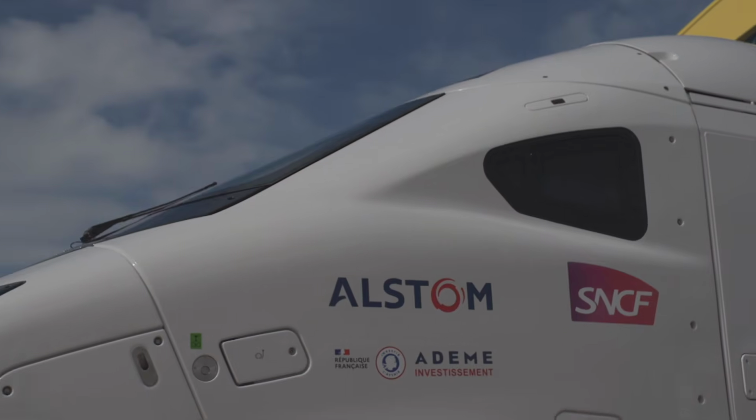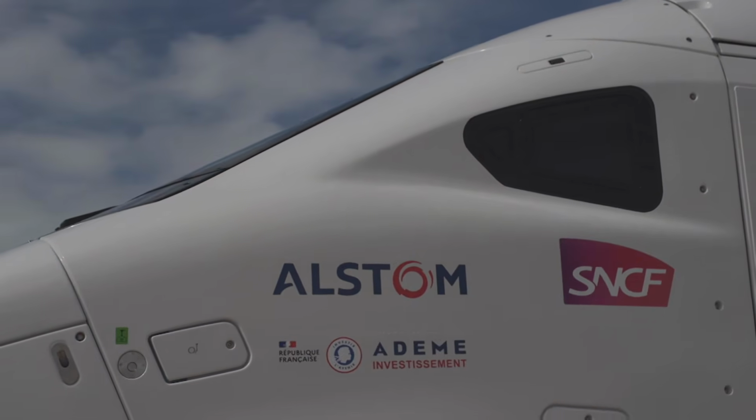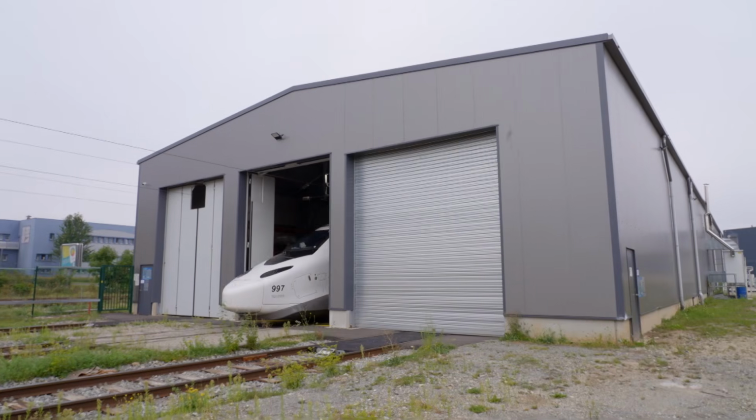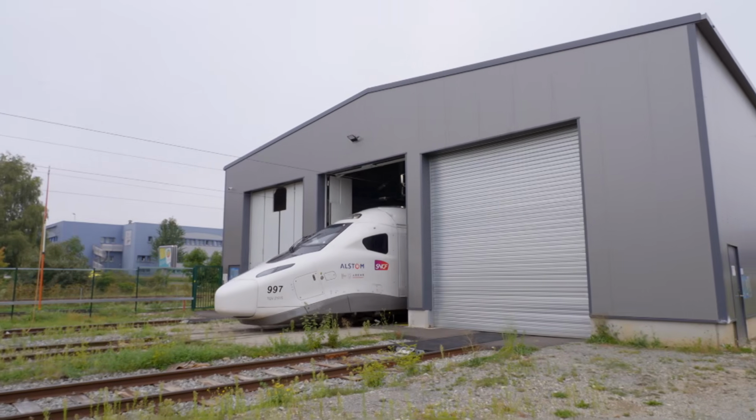The competition had to catch up to our TGVs. We also had to get a head start on facing new challenges, such as global warming. We wanted to drastically reduce what we call the global cost, which is to say the cost of acquisition for our clients, but also maintenance costs over the next 30 years and energy costs.